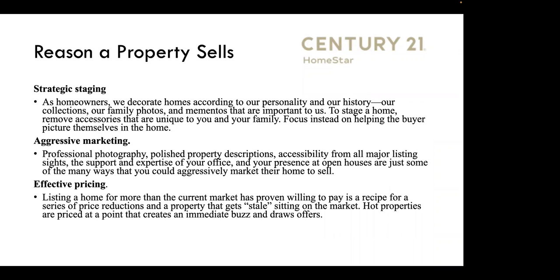There is a seller's pledge that you can add to your listing presentation, and it's the 21 points of selling your home. Catch that phrase? It works because it's all stuff you're going to do anyhow. There's a couple things on there that maybe you aren't going to do. So maybe you're not going to put it in the local newspaper, or you're not going to hold an open house.